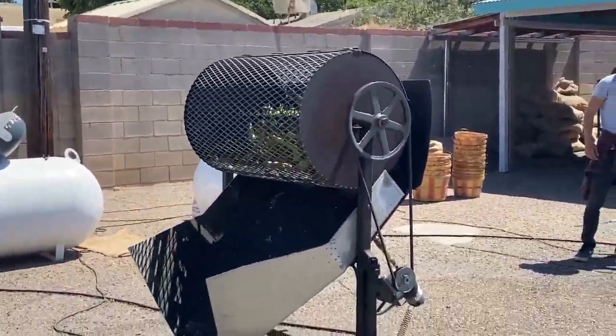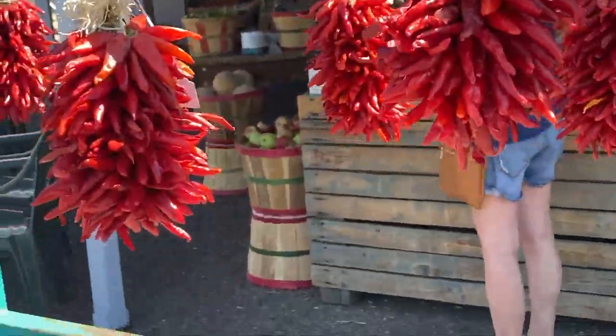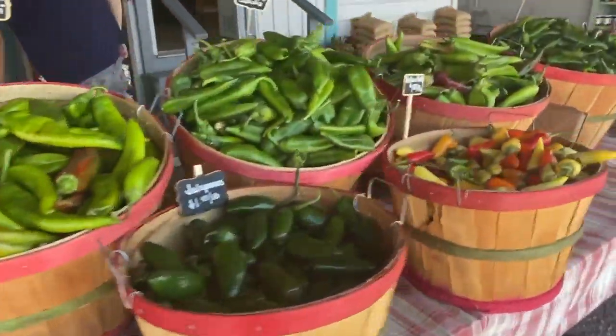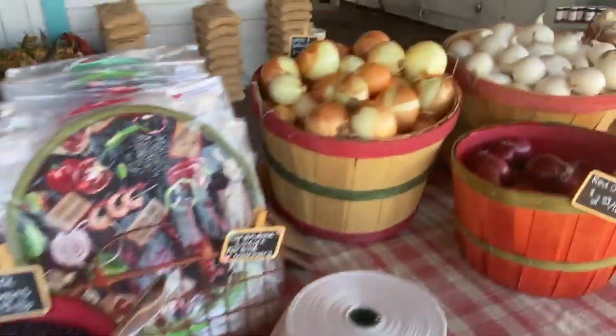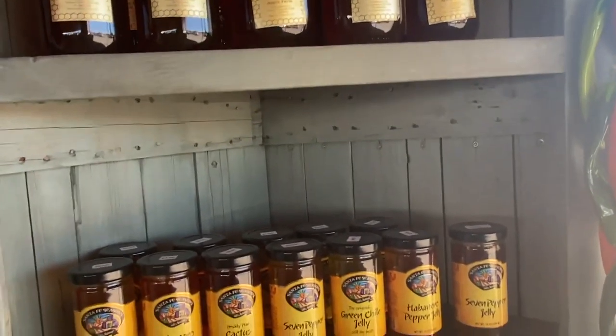They come from the farm. See, there's some dried chili that they hang. That's a lot of dried chilies. Remember they had that at the painting shop? And there's some fresh chilies. They have some beans and some other stuff. Bolita, and then onions, garlic, and they had honey. It's a fresh farm, so it was really cool.